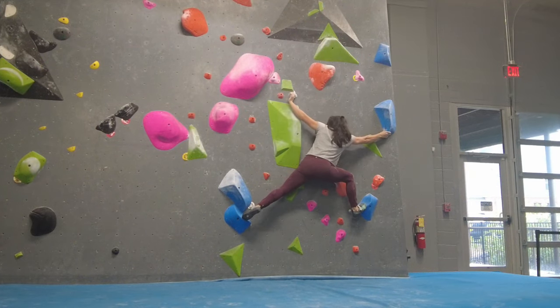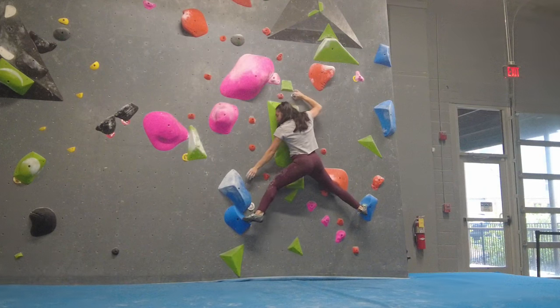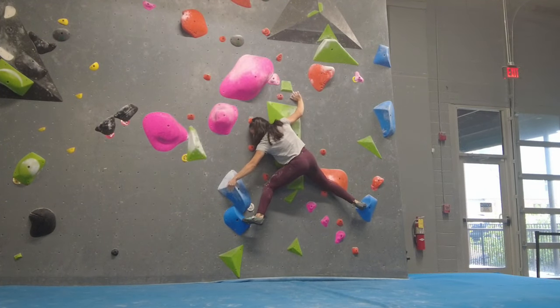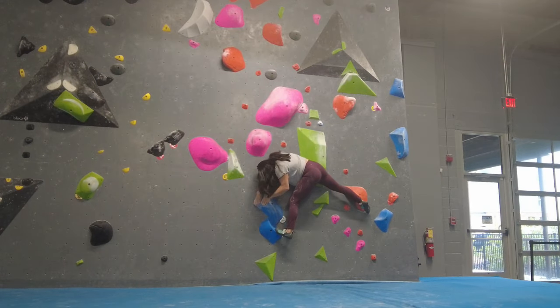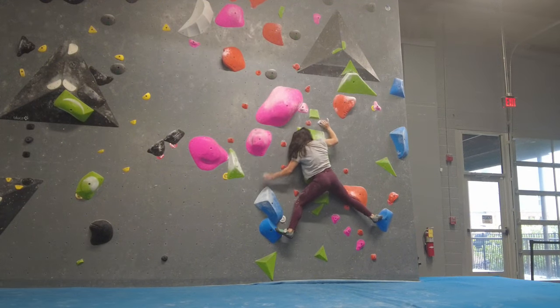What we can see here is that I'm not able to reach the right hand statically, so I'm trying to figure out a way to potentially move my left foot up so that I can get some more reach to get over to the right. It didn't feel like I was going to be able to get my left foot up, so this time I wanted to try moving a little bit more dynamically.